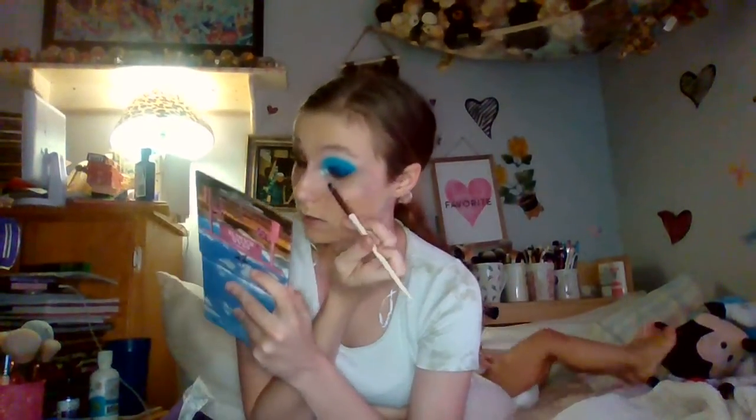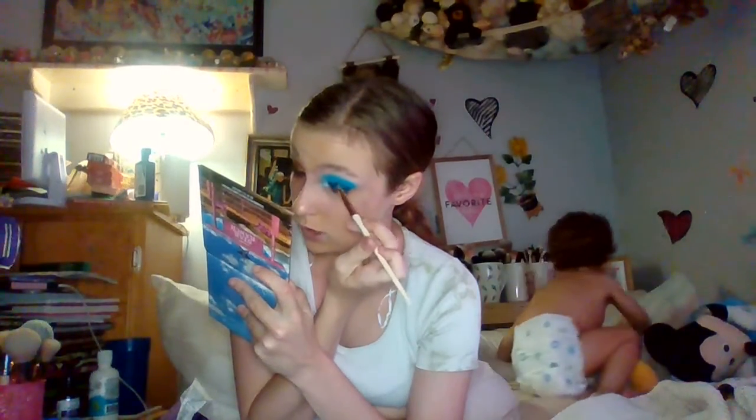I'm going to take Old Jeff right here on that same L27 brush, and just put Old Jeff in the middle right there. I actually like how that layered really pretty on top of Winter Wind. And then just want to make sure Grand Prismatic in the crease is blended out. And I think I'm gonna go off camera and do a little dramatizing of this eye.